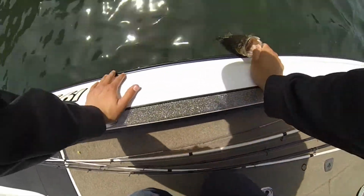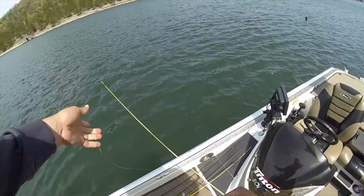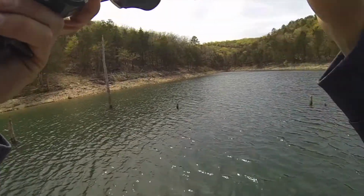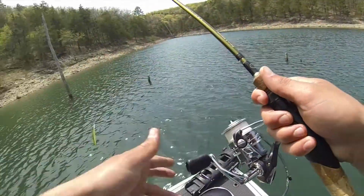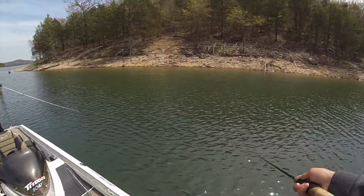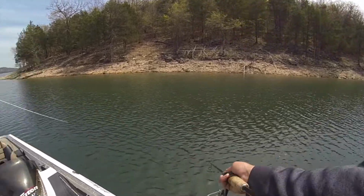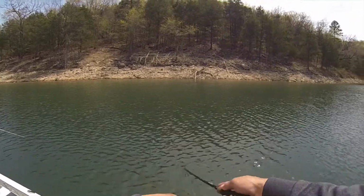Oh, I cast it out in front of it, like a couple feet short of it, and just let it fall. And you know, it didn't fall straight down. So. Yeah. It looked like some deep rocky stuff, and the water he was fishing was like dirt. Yeah, no, I still did it. I think I heard a pro talk about drop shots.